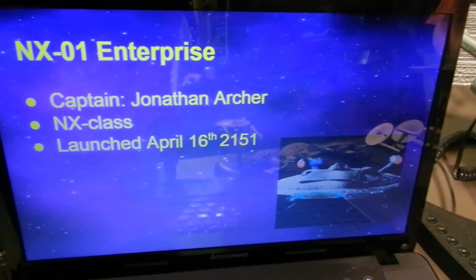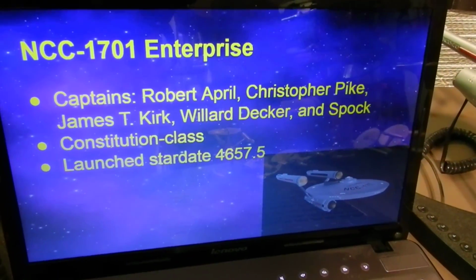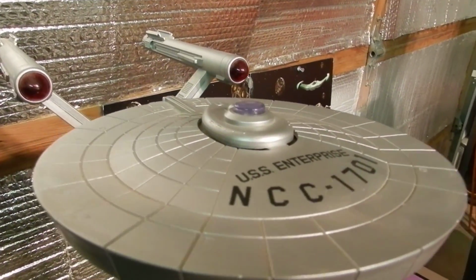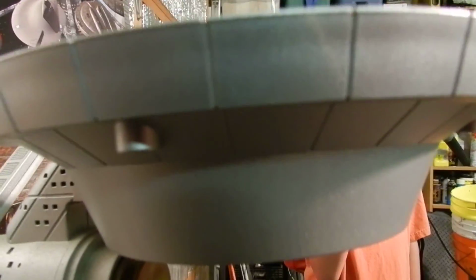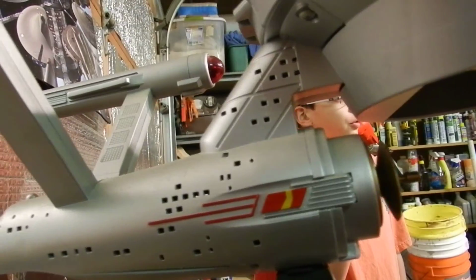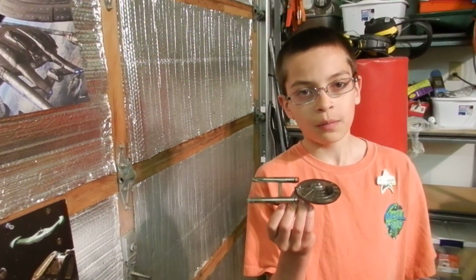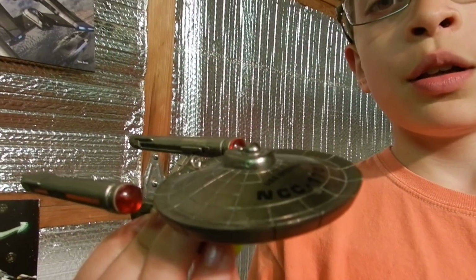Moving on. The NCC-1701 Enterprise was a Constitution-class ship captained by Robert April, Christopher Pike, James T. Kirk, Willard Decker, and Spock. Its max warp speed was warp 9.6. It had 23 decks and was launched in the year 2245. Its weapons were phasers and photon torpedoes. It appeared in Star Trek, the original series, Star Trek I, the motion picture, Star Trek II, Wrath of Khan, and Star Trek III, The Search for Spock. Sadly, she was destroyed in The Search for Spock.